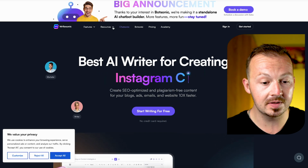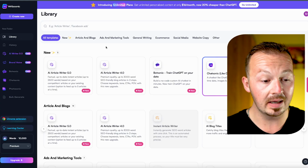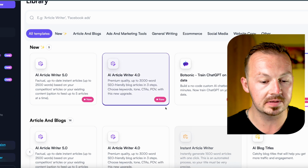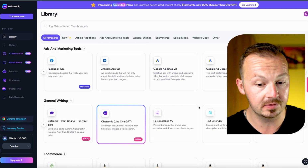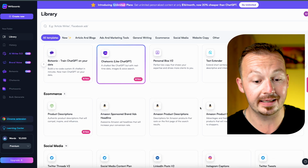So first of all what you want to do is go to this website and grab yourself an account. Then you just log right into it, and once you log into your Writesonic account, it's going to look something like this. Pretty much you can use a bunch of these different tools to create high quality content that you can then monetize, because it's going to be generated for you, so you can pretty much just copy and paste it, use it to make money, and that's what we are going to be doing in today's video.